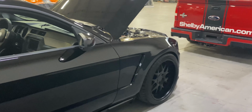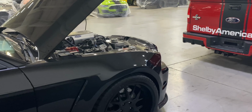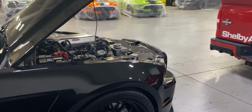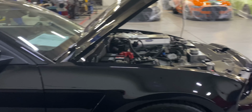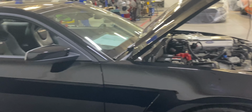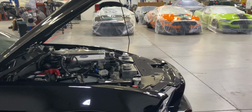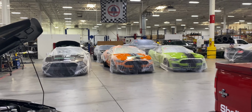These cars that are all wrapped up are a little overflow from our final assembly line, the final inspection line over there. These guys are getting their stripes going. You know, I'm good with the older models, but in 19, 20, 21, they all look alike to me.